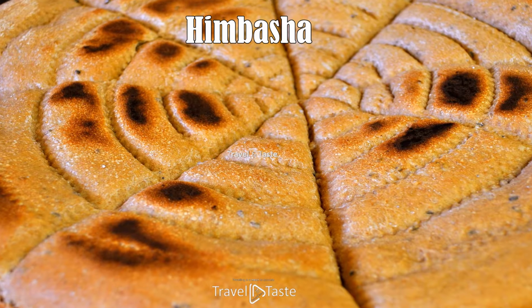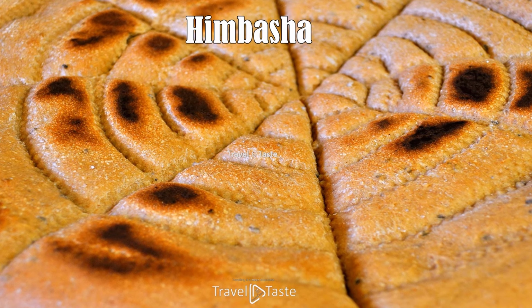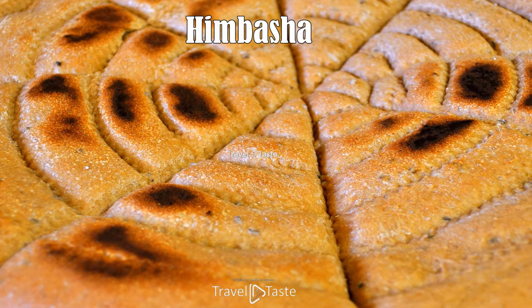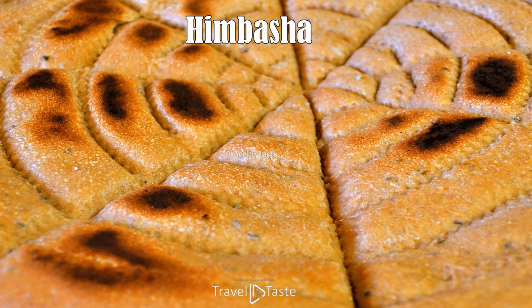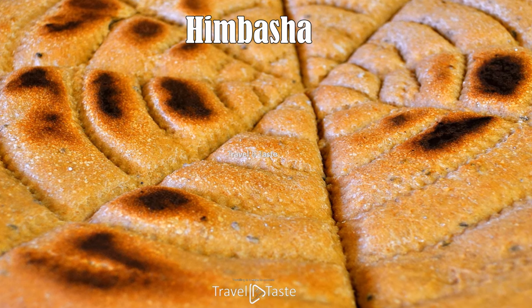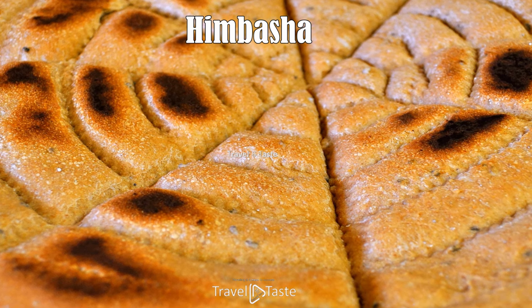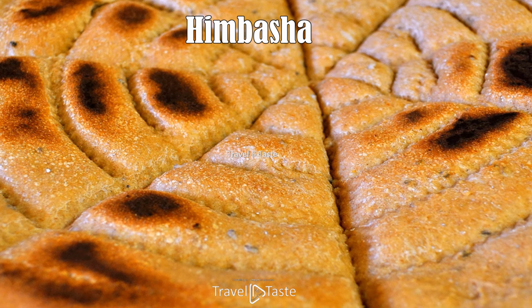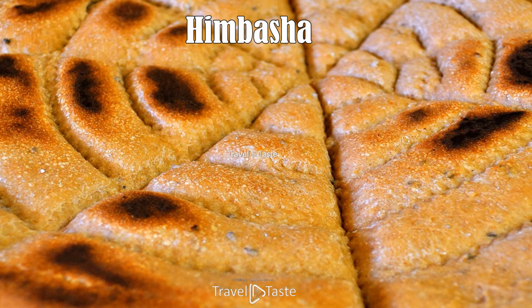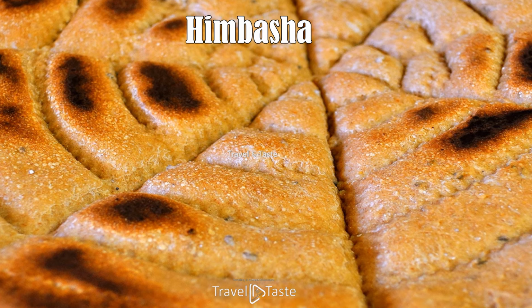Himbasha. Himbasha, also known as ambasha in Amharic, is a type of sweetbread that is native to both Ethiopia and Eritrea. It is particularly popular in the Eritrean highlands, as well as in the Amhara and Tigray regions of Ethiopia. The Eritrean variant is notable for its unique flavoring, which may include additions like raisins, giving it a slightly sweet taste. The dough is usually decorated before baking, commonly in a wheel shape with several spokes.